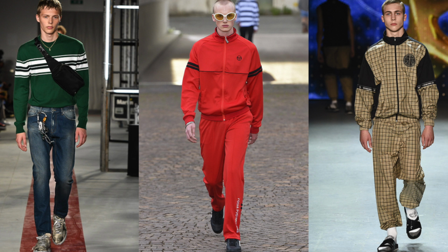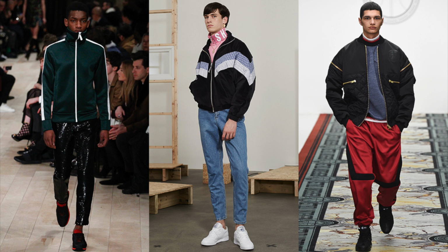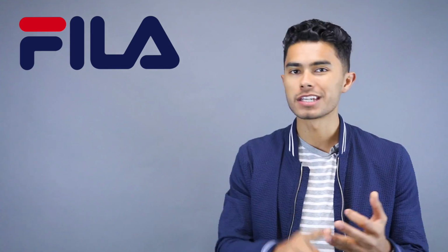The next trend is 90s athletic wear, and this is basically just athleisure evolving and becoming even more popular. So athleisure is definitely staying for 2017, but with a little 90s twist, you can definitely be seeing a lot of tracksuits becoming popular in 2017. Fashion houses like Anderson, MSGM, and Burberry were all putting out that type of inspired clothing, and the cool thing is that a lot of these houses are making collaborations with those retro 90s brands like Fila, Champion, and Reebok, so you can pretty much expect that same style in fast fashion stores.